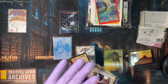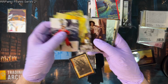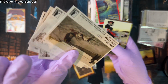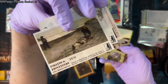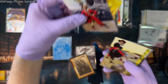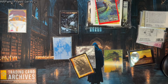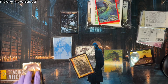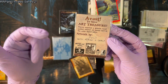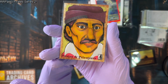And then these are the art cards that came in Series 1 and some of the promos. These are just artistic pieces, and you can kind of get an idea of what each piece here is. Howard Pyle is one of the most famous pirate painters in the world, and so he gave us those. This is a sketch card from Keith Adrian, a one-of-one sketch card.